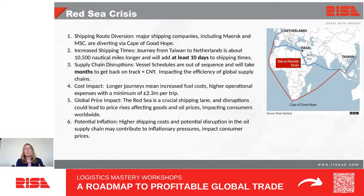It's the Houthi rebels, and they are attacking ships within the Red Sea. And as you can see from the graphic on this slide, normally the route would be going through the Suez Canal and the blue route on there. But because of the attacks to the vessels, the majority of them are now going round South Africa, the Cape of Good Hope. It's adding at least another 10 days, often more, because it's another 10,500 nautical miles.